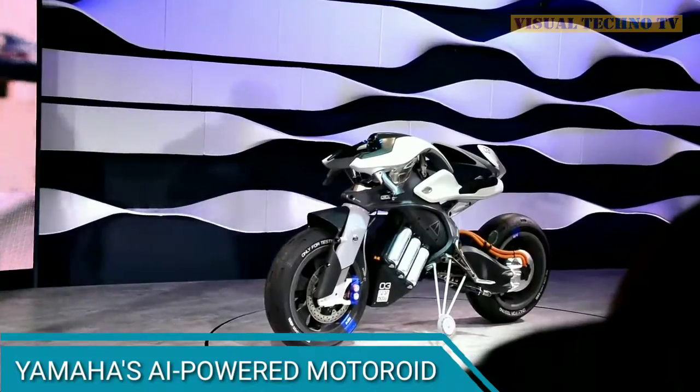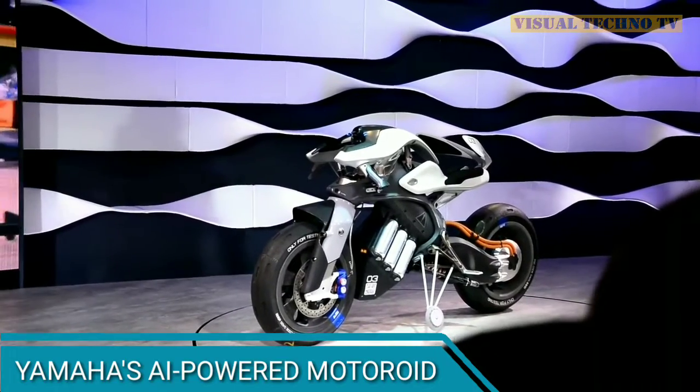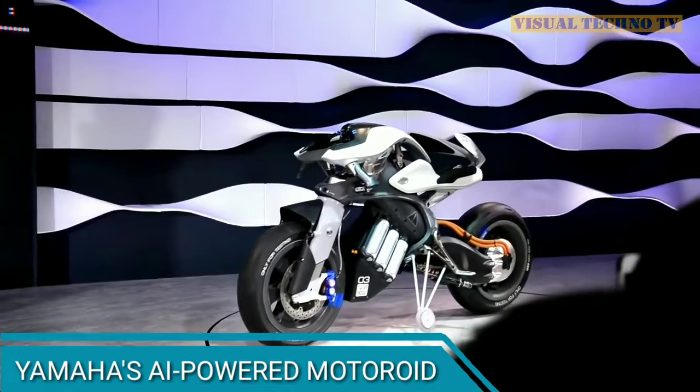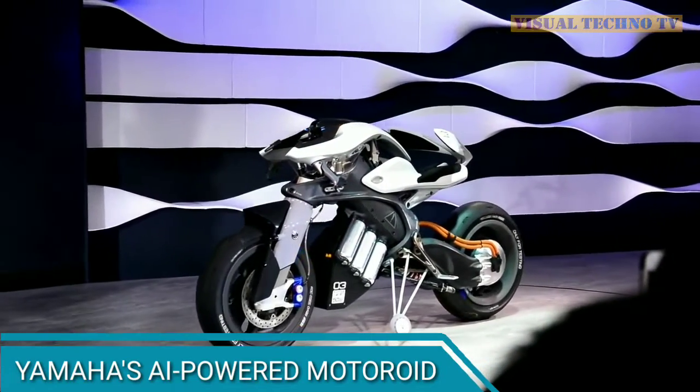The active winglets on the back are not for aerodynamics. It is what Yamaha calls a haptic interface and is designed to hold the rider in place during high-speed runs.